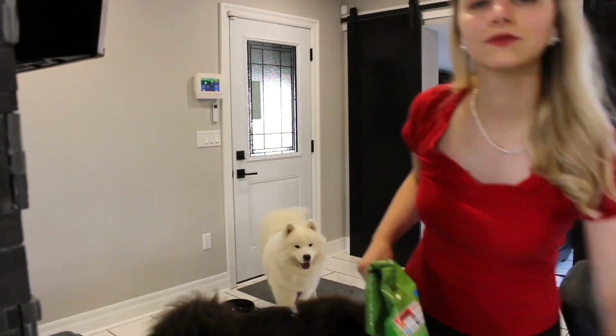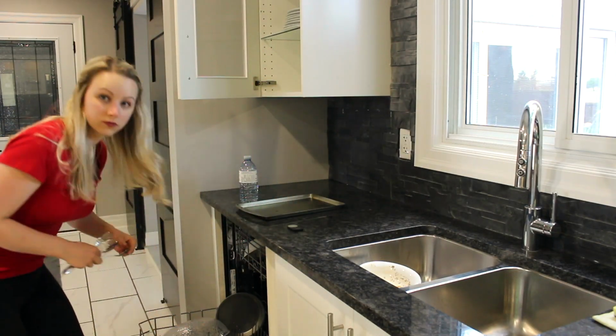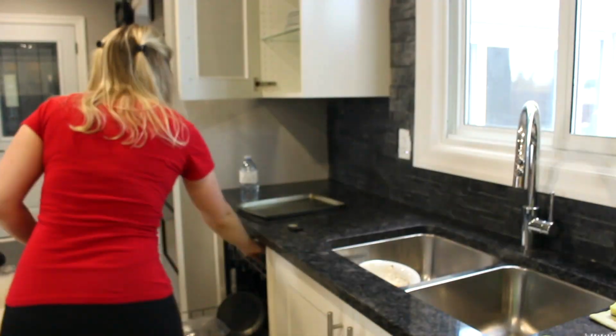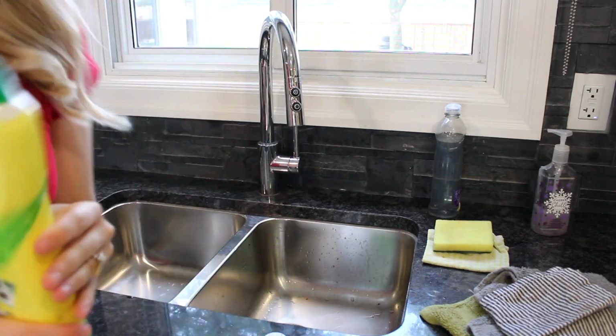I start by cleaning my dog's space. Then I forgot to take the clean dishes out of the dishwasher this morning, so I'm just doing that right now. Usually I do this early in the morning, but today I don't know what happened. I was distracted, I'm not sure.